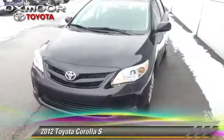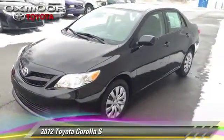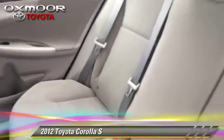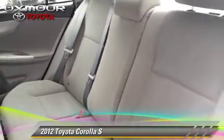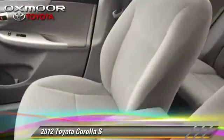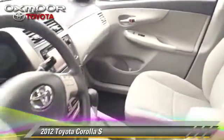The 2012 Toyota Corolla S. With an automatic transmission, this vehicle, with fewer than 35,000 miles on the odometer, is well equipped. This Toyota features power door locks, air conditioning, and rear spoiler.